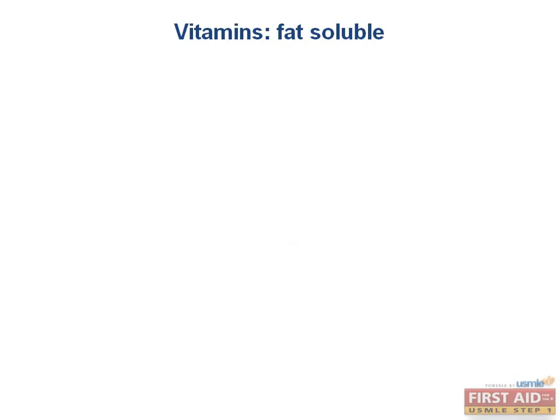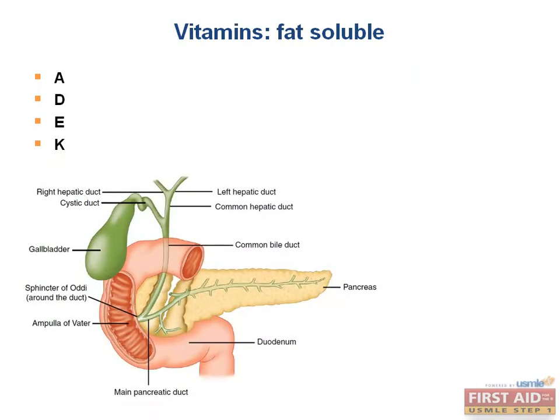The fat-soluble vitamins are A, D, E, and K, and they are absorbed in the ileum of the small intestine, since that's where fat is absorbed, and they have to be absorbed with fat. Since fat requires pancreatic enzymes to be absorbed, patients who have a pancreatic enzyme deficiency can't absorb fat-soluble vitamins and can become deficient. If fat isn't absorbed, it will be passed out in the stool, which is called steatorrhea, and the vitamins will go with it. Can you think of an autosomal recessive disorder in which this happens?